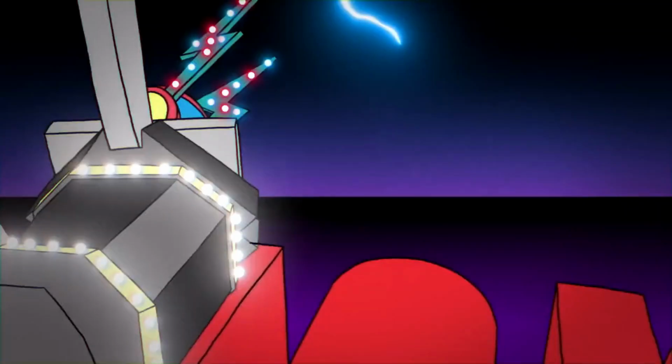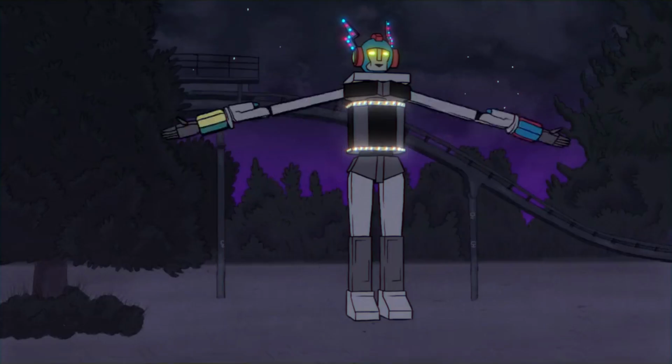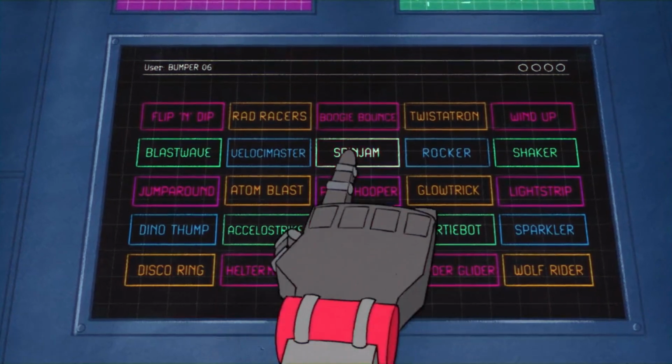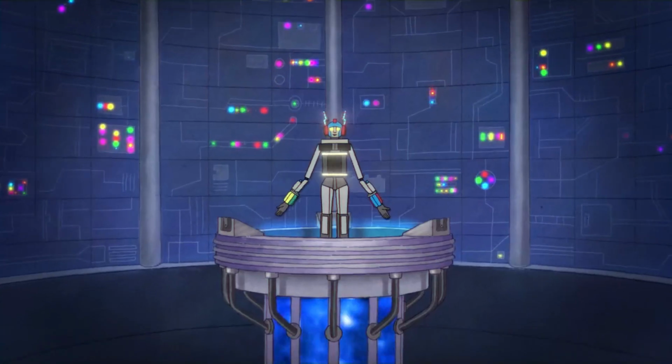So what is the future of the Retro Squad? Well, we don't really know fully. When the robot on the promo video is selecting Spinjam to be sent to Alton Towers, we can still see that there are loads of different rides to pick from. So if Alton Towers did bring back the Retro Squad, there are loads of different names the park can pick from.